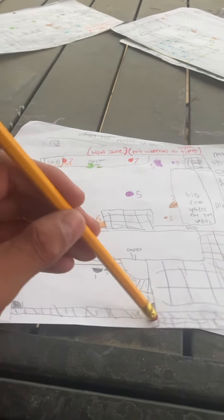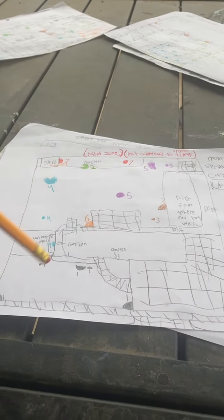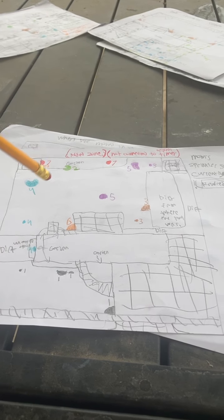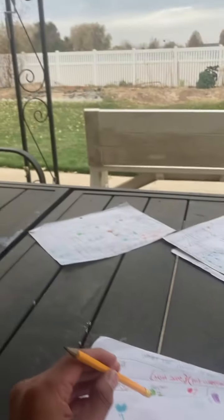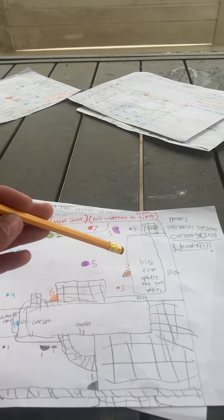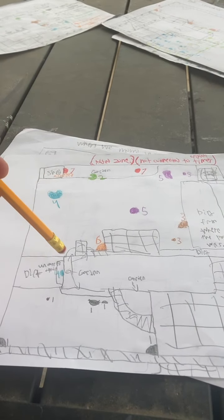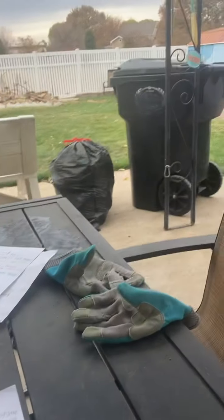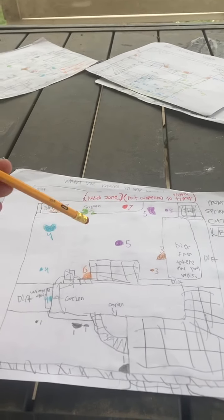We have zone 1, 2 MaxiPaws here, 1 here connected to a little pop-up spring that way, and the pop-up here with 2 is back here, which is in that garden. So this one, and 3 over here, pop-up and MaxiPaw over there. Zone 4, MaxiPaw, 2 pop-ups. This one used to be capped, but it's not. 5, 2 MaxiPaws, and then a pop-up, which is over there.